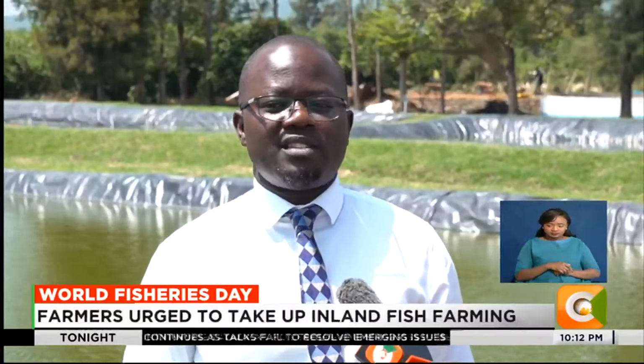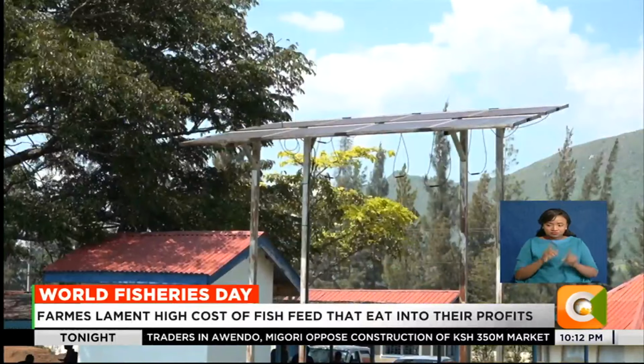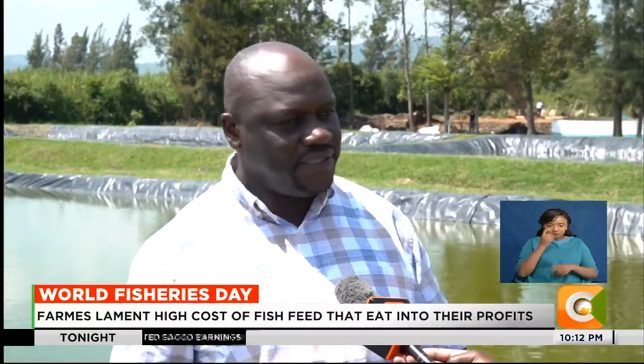So what we are doing here is to come up with a modern hatchery plant, and that is the work that is currently ongoing, and we hope that this will support farmers in terms of the raw materials. And we also want to demonstrate the modern technologies when it comes to fish farming, introducing the solar energy power instead of the grid energy power. This will reduce the overhead cost that can be incurred when operating the system, and therefore, the profit margin for this is going to be improved.